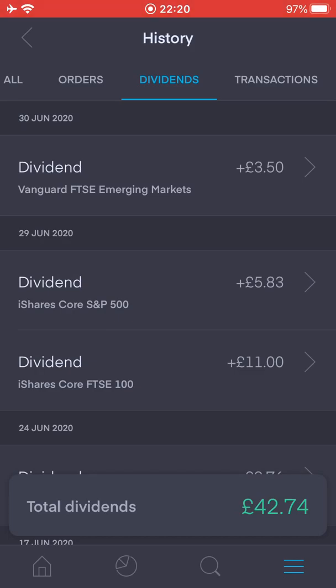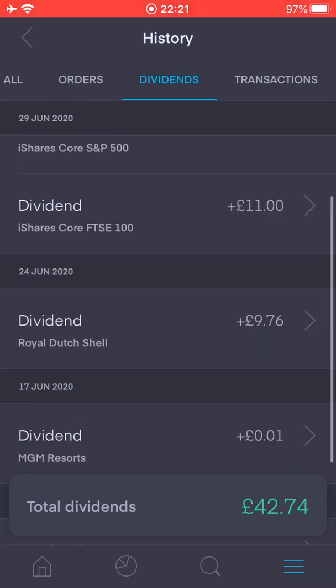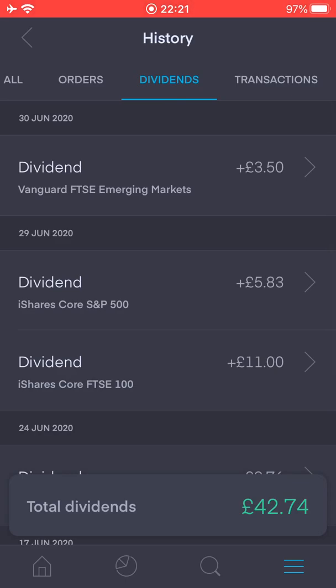As it shows at the bottom there, I've received total dividends of £42.74, and like I say, I've been investing since the beginning of April. This is now the 5th of July. So we're talking May, June, July, and I've already received that in dividends.